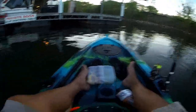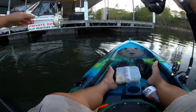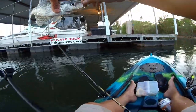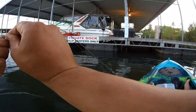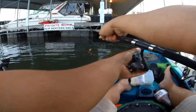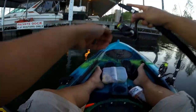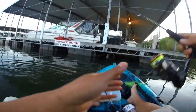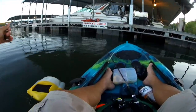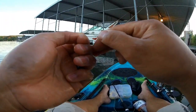Got one here on top of this brush. Decent. He's a keeper, but I'm gonna let him go. He's probably about 8.5, but I'm gonna let him go. Don't have too much time left because it's about to get dark. See if we can get a couple more slabs in the bucket here.